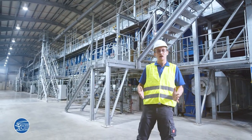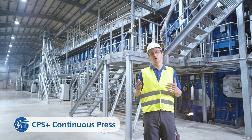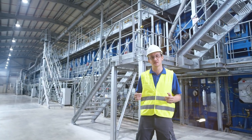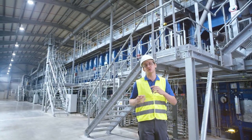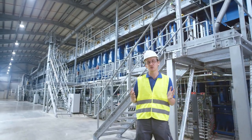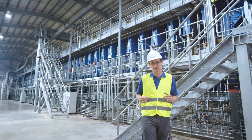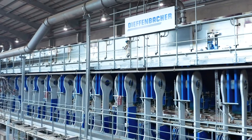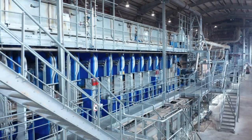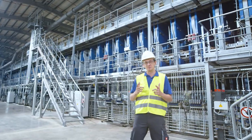Here you can see our almost 42 meter long continuous press, one of more than 40 sold CPS Plus systems around the world. The customer produces panel thicknesses from 6 to 40 millimeters and in a width range of 2,800 millimeters to 2,070 millimeters. The main benefit for the customer is to produce straight and constant panel thickness, which allows reducing the sanding amount, and that makes money.